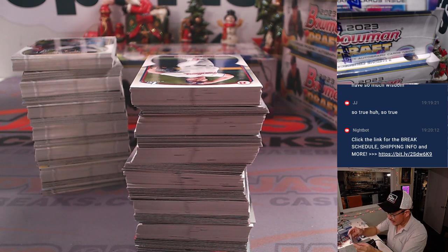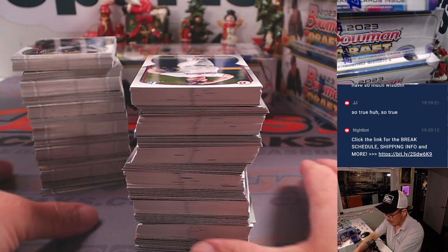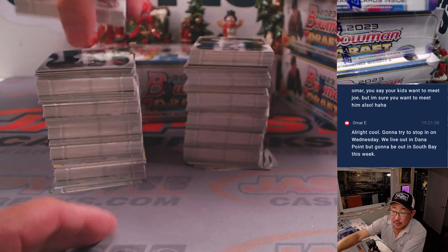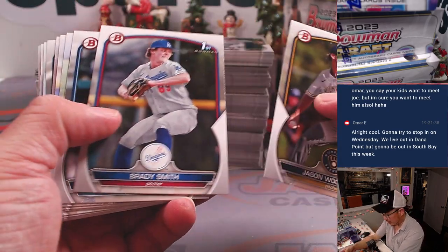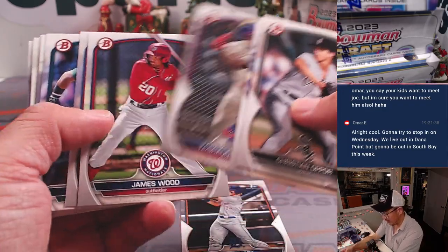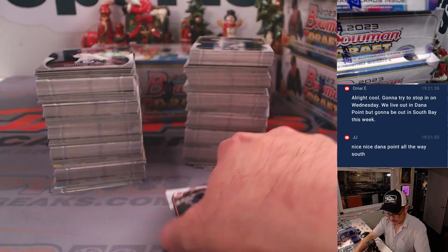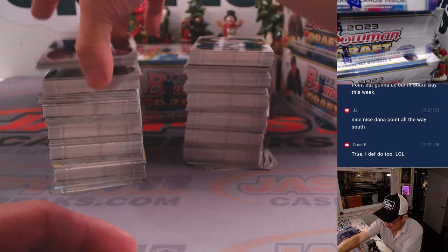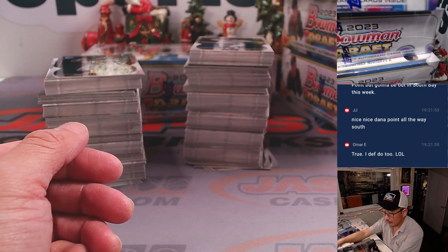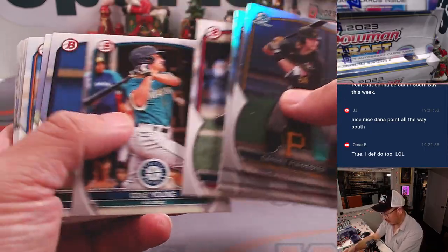Homer Bush that went to Tristan and the Padres. I feel like someone was saying he's one of the bigger names for the Padres to chase. All right, nice. Yeah, from Dana Point's a little bit of a hike, but yeah, I'm usually on Monday, Wednesday, Thursday. I'll be in at around 3 o'clock Pacific. Yeah, it's always nice to put names to faces.